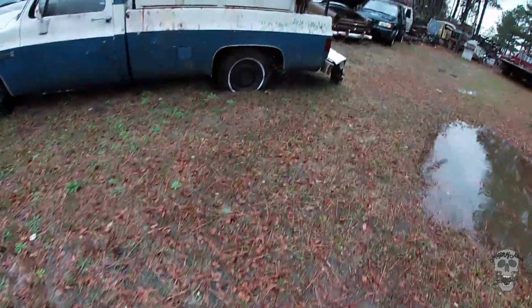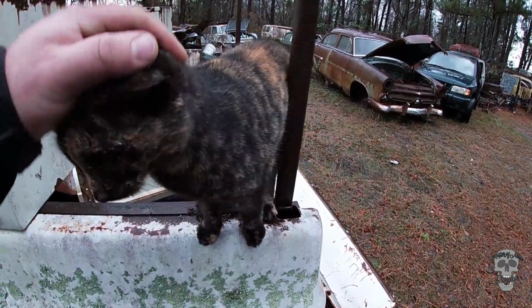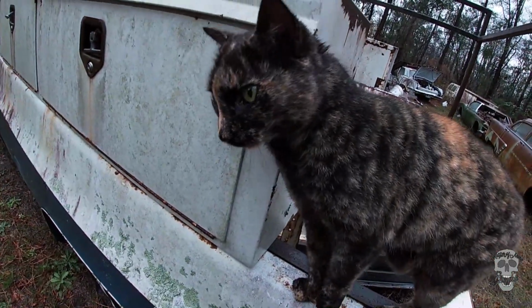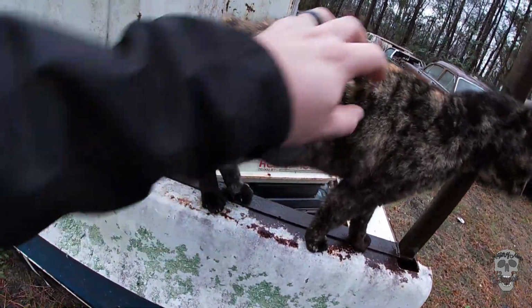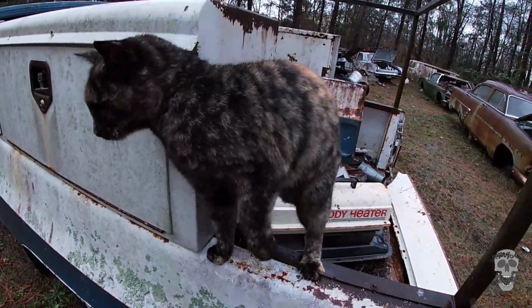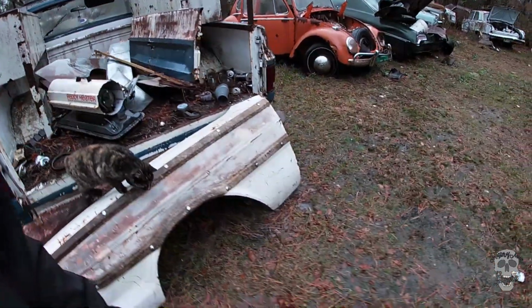So I made a new friend. I've been walking around for a little while. And she's pretty great. Right? Yeah. She's so lovey. She does not care about the rain or getting her paws wet. She looks like a little bear cat. Say hey to the folks. Hi. Yeah, she's just been following me around.